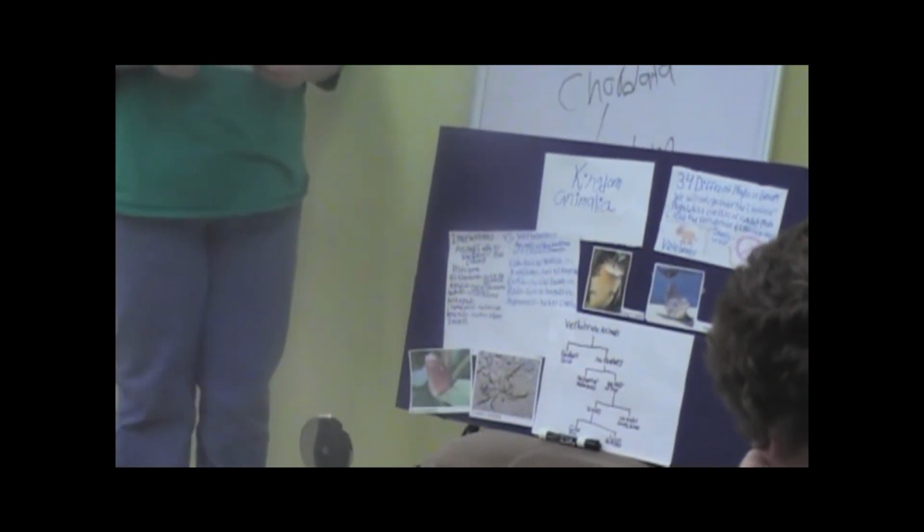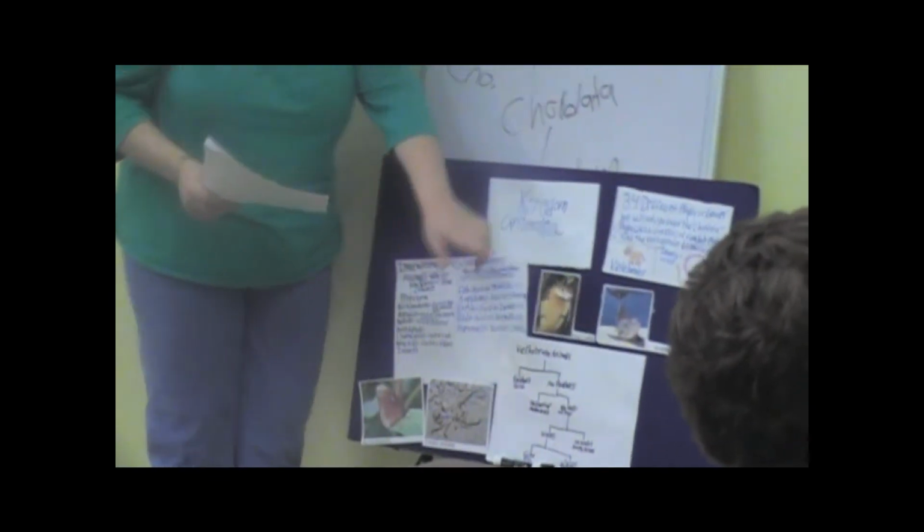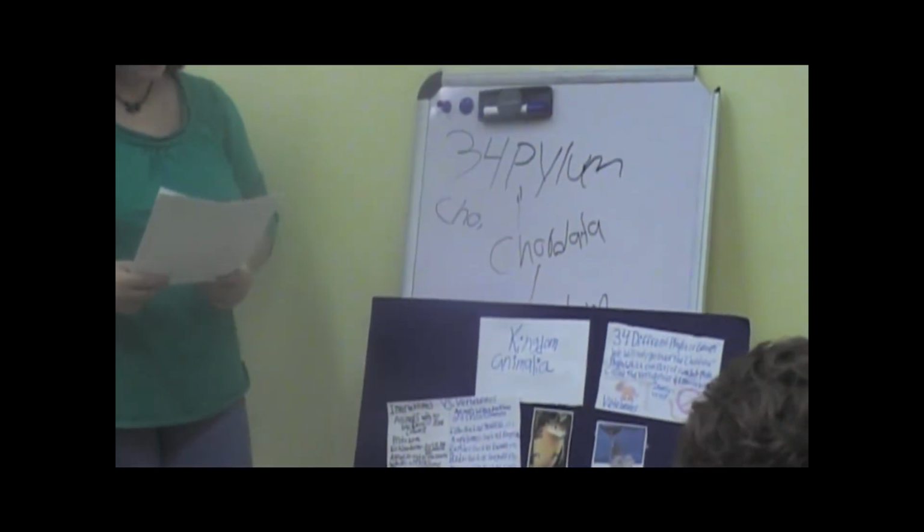So we're going to talk about the annelids. There are about 9,000 kinds of annelids known today, and some are worms, snails, and leeches. Their bodies are divided into segments. If you can see my crudely drawn picture of the worm. And they have well-developed organs. Most worms are small, measuring a fraction of an inch to a few inches, about that big.